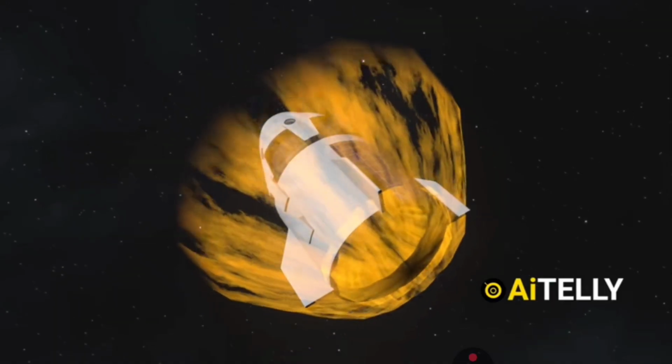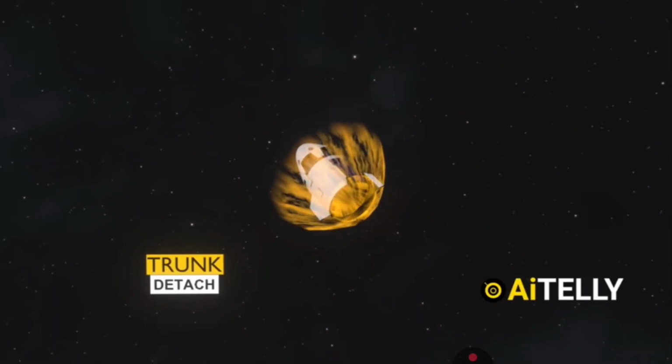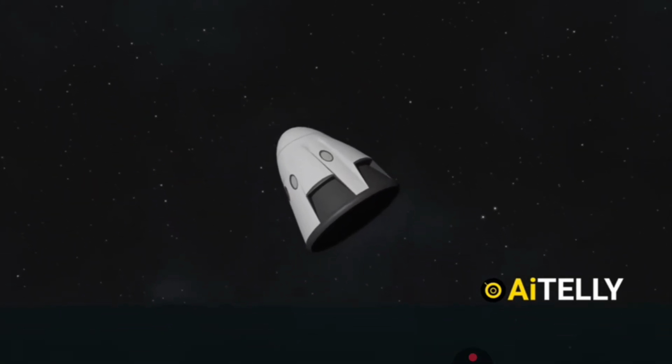Before re-entry, this is where trunk jettison occurs. The trunk, which houses the spacecraft's solar panels and radiators, is detached and left to burn up in the atmosphere, while the capsule continues its controlled descent.